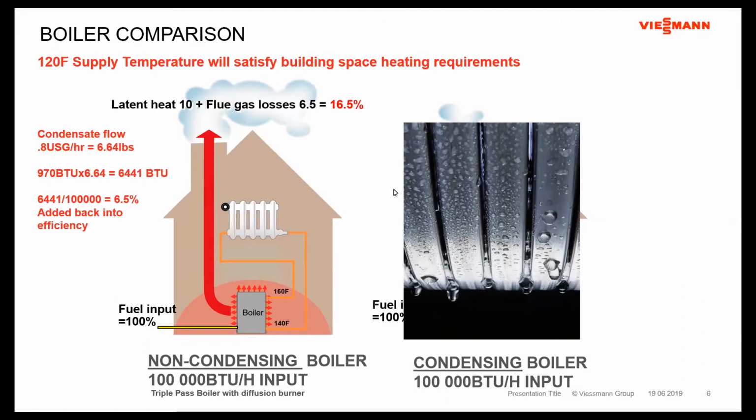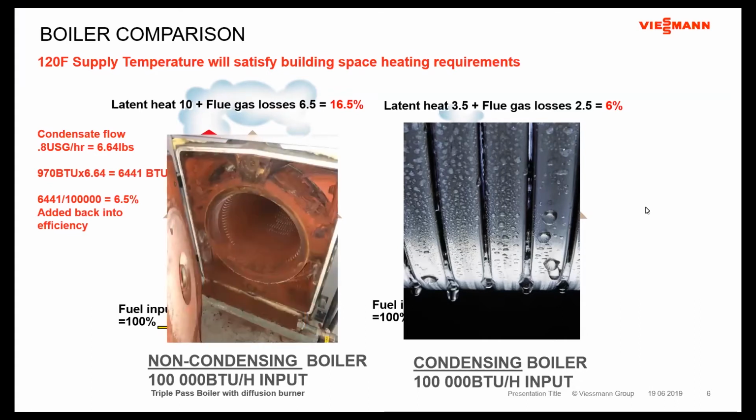And of course, the temperature of the flue gas that we looked at, there's another 6.5%. So the total amount of energy that we lose out of the 100% is about 16.5% out of the stack. We lose about 6% out of the condensing boiler stack based on the temperatures that we just looked at. Now, it is possible, obviously, if we wanted to, we could get that non-condensing boiler to condense as well.